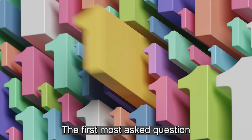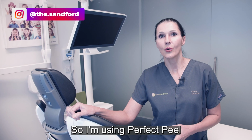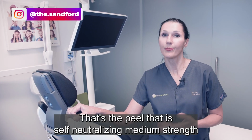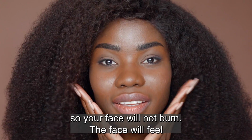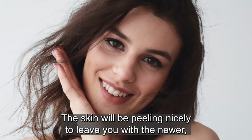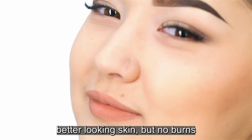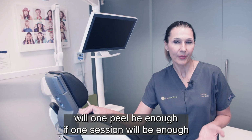The first most asked question about the peels is, will my face burn? So I'm using Perfect Peel. That's the peel that is self-neutralizing, medium strength, so your face will not burn. The face will feel tight, dry, the skin will be peeling nicely to leave you with the newer, better looking skin, but no burns.